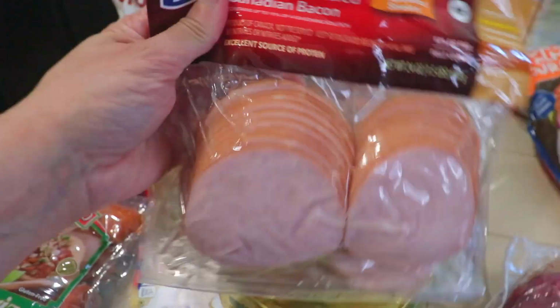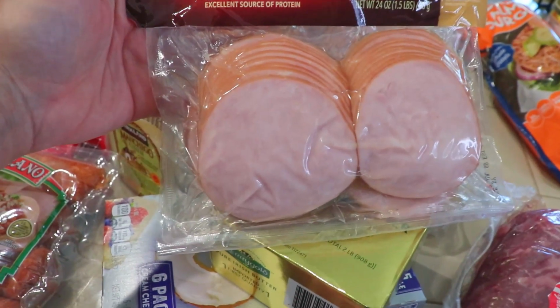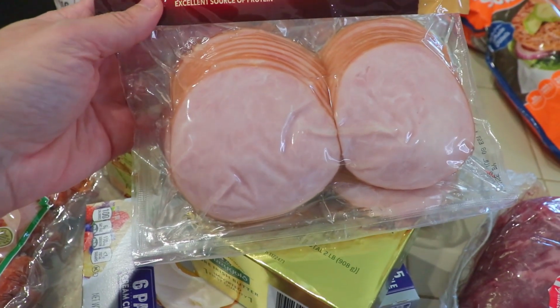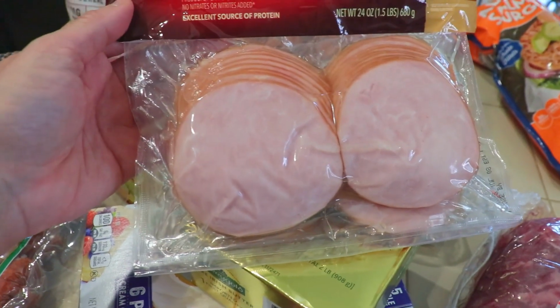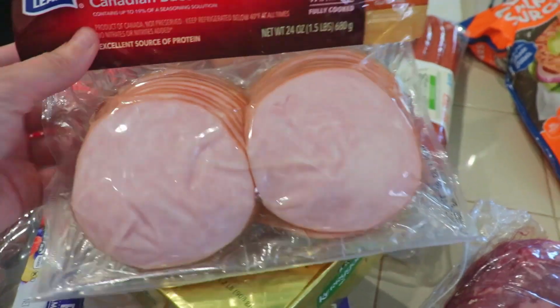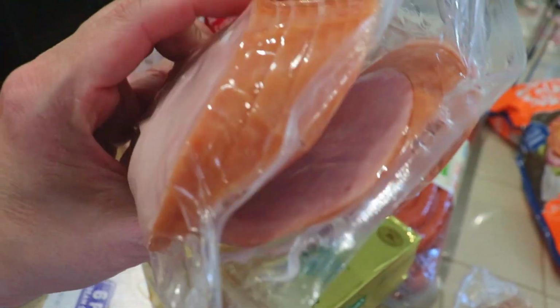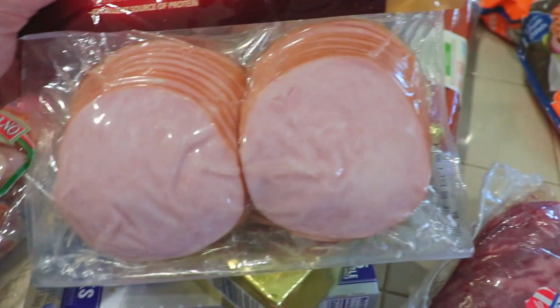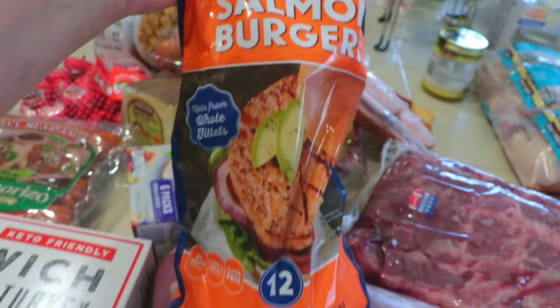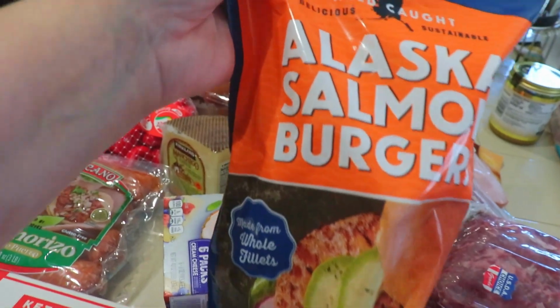I picked up this Canadian bacon. Figured this would be good with eggs. If I wanted to make my own little egg witches, it'd be nice to have a slice of Canadian bacon in it. I have never tried this brand before, but there's 2 packages. I could freeze one if I want, which I may do. We'll see. Then I got some Alaskan salmon burgers, and it comes with 12 burgers.